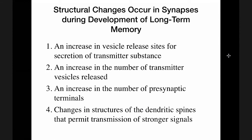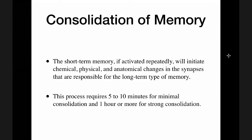Consolidation of memory means, if you repeat the memory again and again, you try to recall a short-term memory, it will now create signals, it will be augmented, and then if you keep on repeating that, rehearse that memory, the memory will have not just chemical, but also physical and anatomical changes. And this will create a consolidated memory that will be long-term.